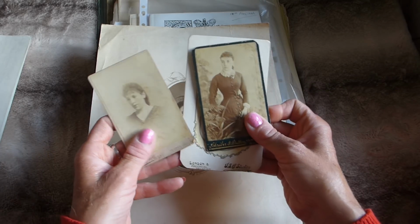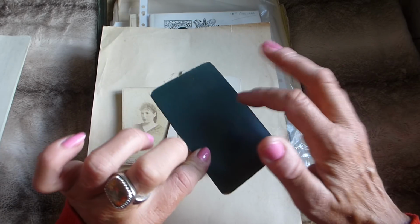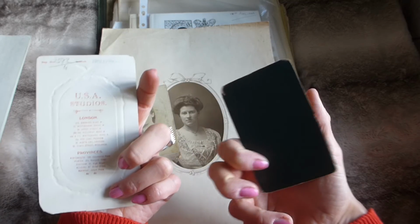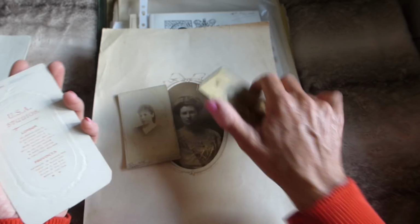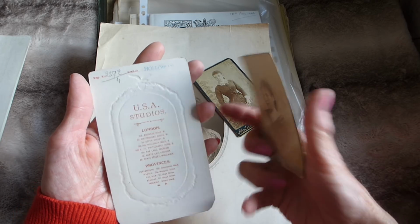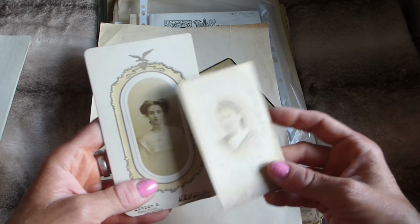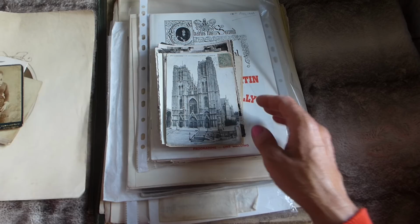But I also got these ones, which, these old pictures, they often tend to be on this kind of card. But I thought they were quite lovely. And often they have this decorative back. This one doesn't, but these two do. And I actually love the backs equally to the front, because I think they're really, really nice and really different. So I got those. I was pretty chuffed with those.